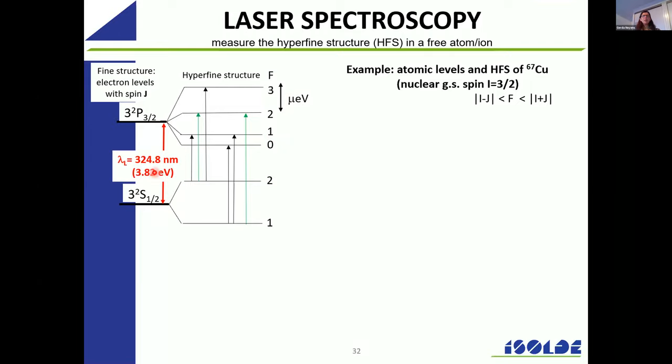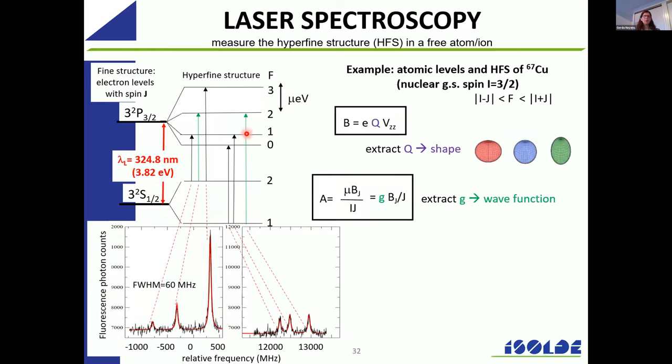However, due to the narrow bandwidth of the laser, we can probe each of these excitations independently. And then by measuring the photons that are emitted when these excited levels decay back to the ground state, we can identify each of these transitions. By fitting these spectra, we are sensitive to the magnetic hyperfine parameter A, which depends on the nuclear magnetic moment and the nuclear g-factor directly, as well as, of course, on the atomic hyperfine field, which we have to know, for example, from ab initio atomic calculations.